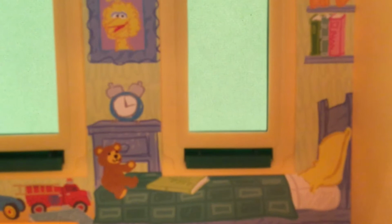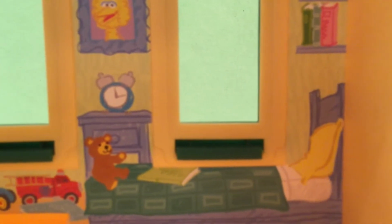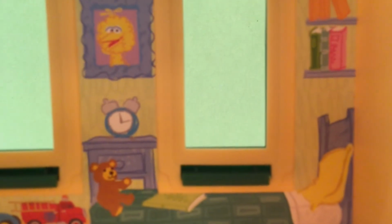Very nice. And going upstairs, we've got a bed. It looks like a child's bed. There's Big Bird. There's a picture of Big Bird. There's an alarm clock, a teddy bear, some cars and trucks, a dresser, a soccer ball, a basketball, a picture of Bert and Ernie. Very cool.